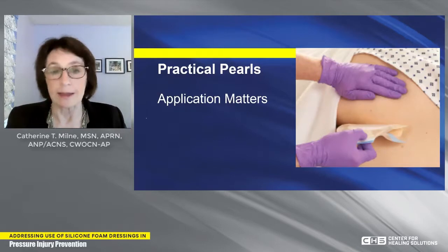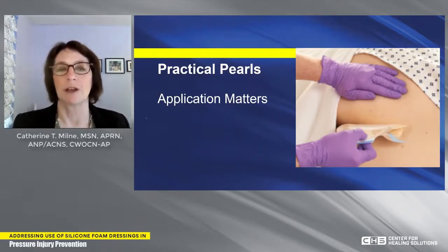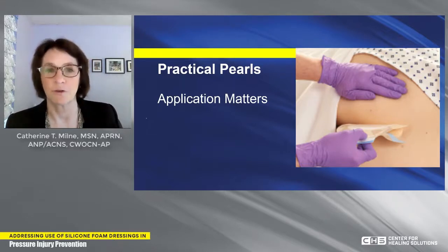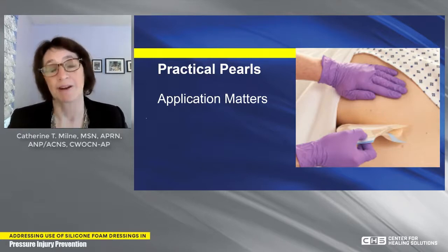So just think about that. I'd like to share some practical pearls about using the multi-layer silicone foam dressings. First of all, application really matters, okay?